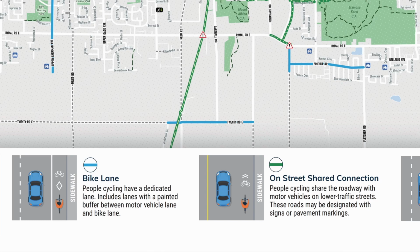And that is because that gives you a false sense of security. It makes you think, oh, this is my space. But in reality, sharrows mean you need to share the whole road. And so they should always be in the center of the road. But then also, they should just be wayfinding arrows. They shouldn't be sharrows. They'll act as sharrows, but they will be meant for wayfinding.